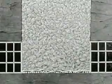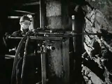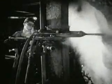Ore mined by the square set method consists of timbering to take out the ore which was left in place to support the roof and sidewalls during shrinkage stope mining. These men are working under the pillar you saw in the picture a moment ago. The process is the same here as in the shrinkage stope method. Drill, blast, and remove the ore.